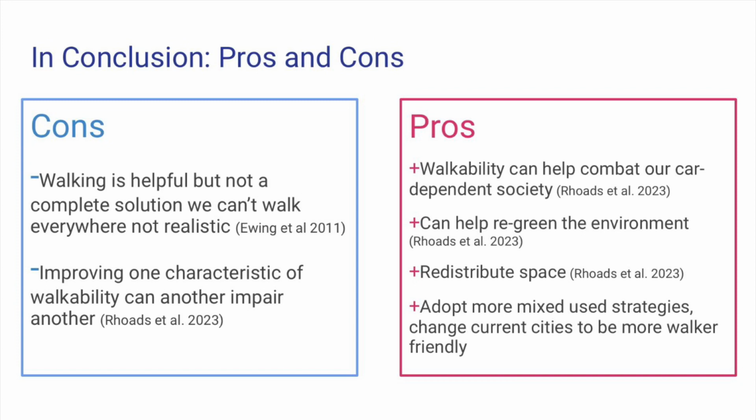Think of the people that live in food deserts. They might have to take several buses just to find the nearest grocery store and then carry their groceries all the way back home. This is not very sustainable or realistic.